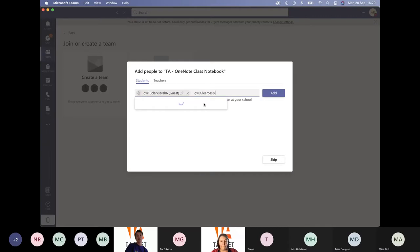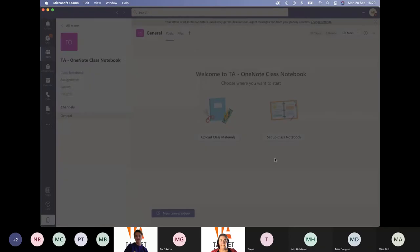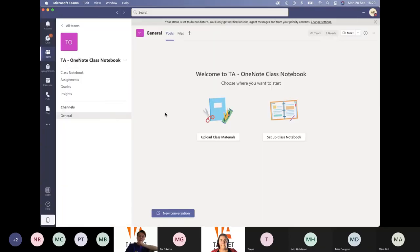And I would recommend, particularly if you're new to OneNote class notebook, setting one up and adding in a couple of your teacher friends as students, so that you can play about with things and you can share things out and distribute content to them. You'll see on my one later on, I have my own two children as my kind of guinea pigs. They get added to things all the time. And I would really recommend setting up a little testing play team, and you can see what the OneNote can really do.